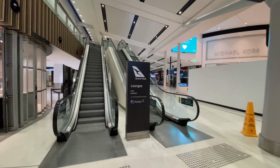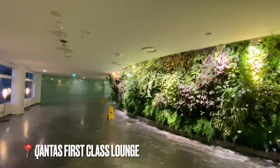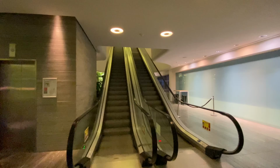Qantas has reopened their first class lounge in Terminal 1. The business lounge is still closed. So anyone, including myself, who's eligible to use the business lounge is now allowed to use the first class lounge. Let's go upstairs and check it out.